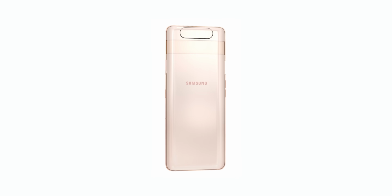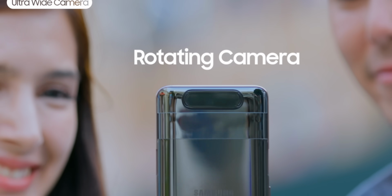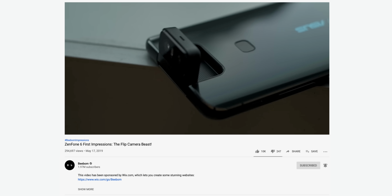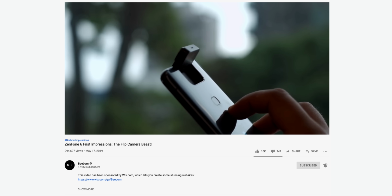Yes, the Galaxy A80 comes with rotating cameras, and this looks super cool. And I know there are concerns about moving parts not being very durable, but I guess that's a risk you have to take, and honestly, this looks too good to not take the risk. The rotating camera is also pretty useful. Thanks to this, you can use the main cameras as the selfie cameras, which means super detailed selfies, great ultra wide angle selfies. How awesome is that? And I know this reminds me of the Asus 6Z, but yeah, this is super cool.